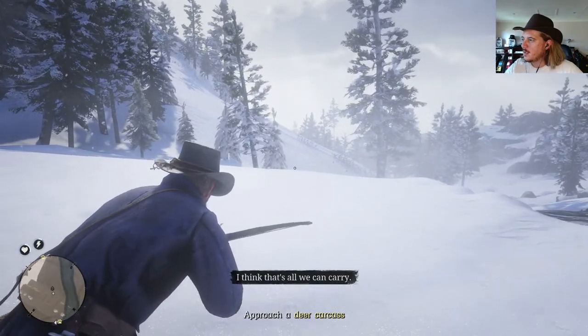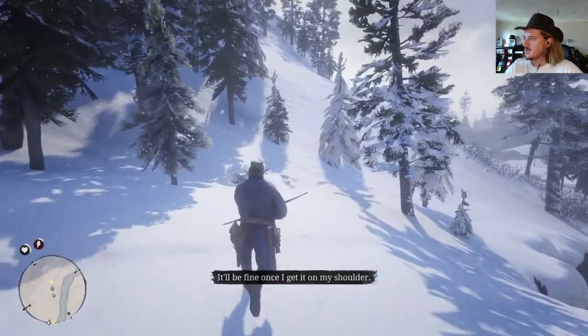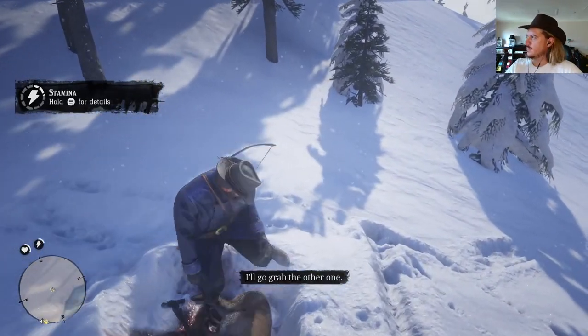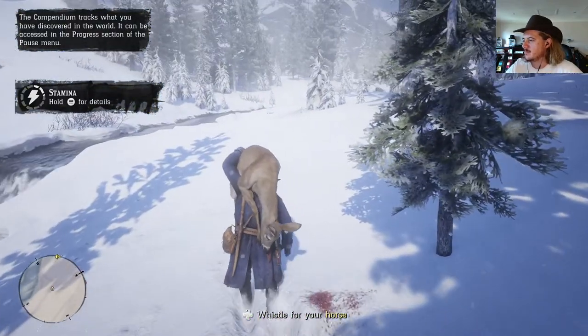I think that's all we can carry. Okay. You pick up one, I'll get the other. Yeah, I'll get this one. It'll be fine once I get it on my shoulder. My arrow. Thank you for your contribution. You are going to save the people back at our little mining camp.